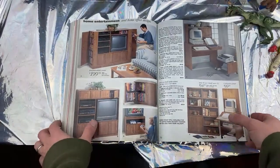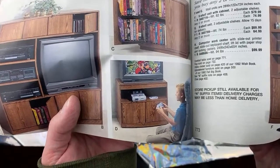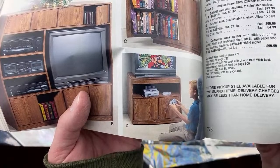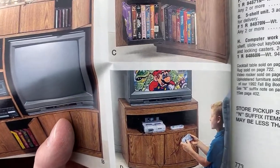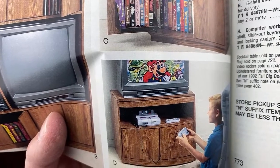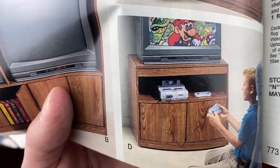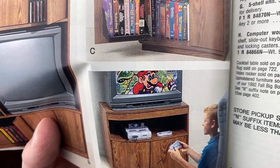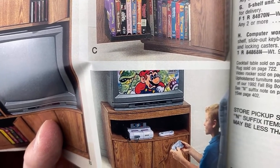We got the entertainment center. This dude's playing Super Nintendo. He's not looking at the TV at all. And what Mario video game is that? Game Boy Power Pack. Okay, he's playing Super Mario World, guys, but on the screen is a Game Boy Mario game.